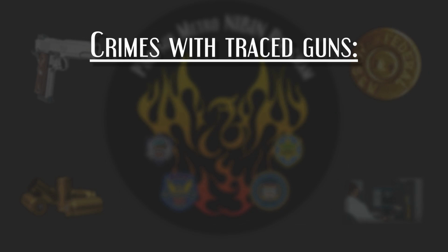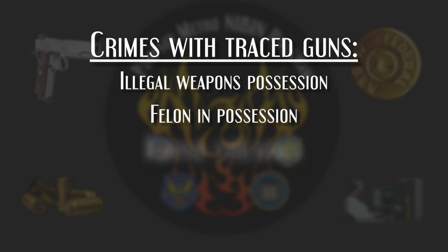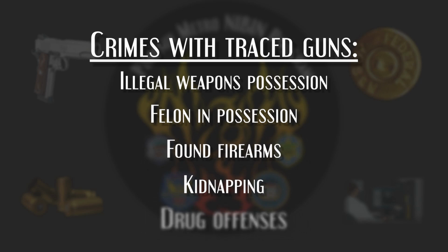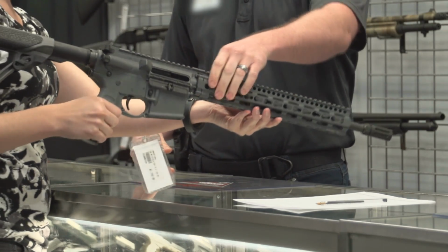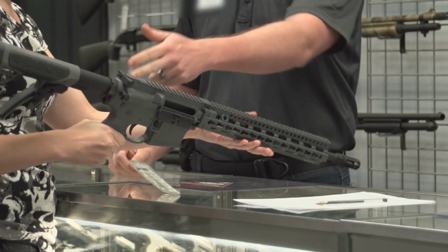We've noticed the higher crimes reported with traced guns are illegal weapons possession, felon in possession, and found firearms. Slightly less are offenses like kidnapping or drug offenses. Gun traces were used in Phoenix to help solve many cases, including armed robbery, burglaries, and recovering stolen police property. If you'd like more information about NIBIN and E-Trace, stay tuned to this series or visit atf.gov.